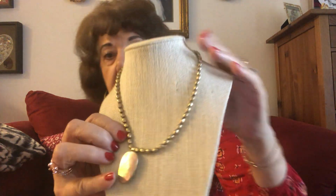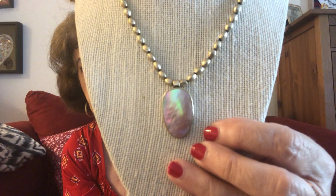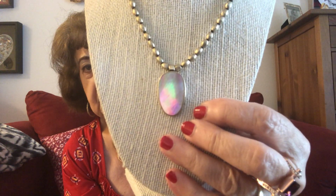Just so many beautiful pieces. And here is, that is plastic, a little rose earring. Oh, let's see here. This is really beautiful. I want you to see that stone. Look at that. Isn't that gorgeous? Hopefully you can see that. That is just gorgeous. Mint condition. No discoloration at all. That is just beautiful.